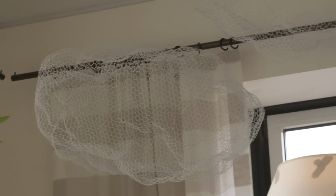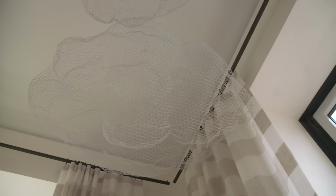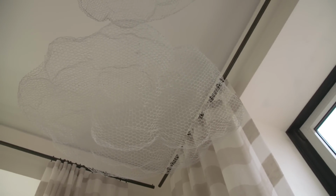We put them up lots of times and tried to figure out the exact perfect spot, and the thing about a cloud is, it moves. So I've had to get used to the idea that I can't hold it in the exact position I always want it to be in, and that I have to be open to the idea that it's going to move around, which I suppose is a reflection of life.